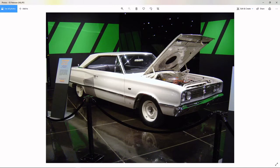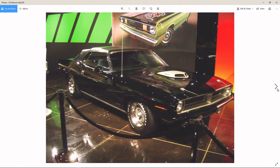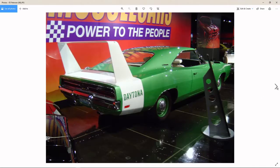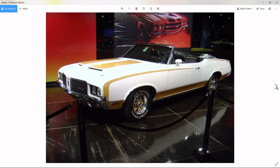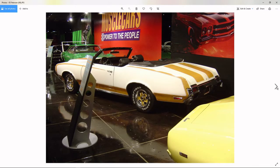This says Dodge as well. It's a 67 Dodge, but I can't read the rest of it. Maybe a Dart? This is a Plymouth Barracuda? I don't know. This is a Dodge Charger Daytona, the Superbird with the funky pointed nose. This is an old 442. I only know that because I have a green light version of it.